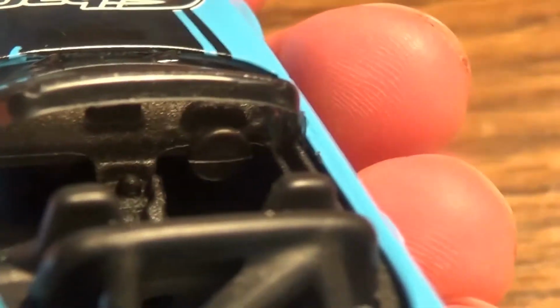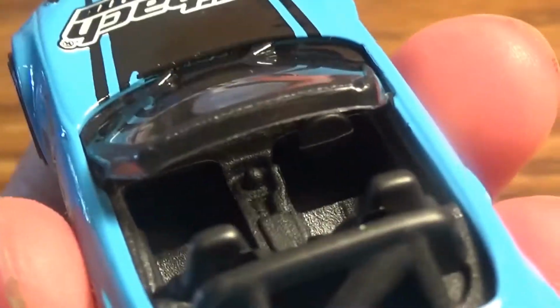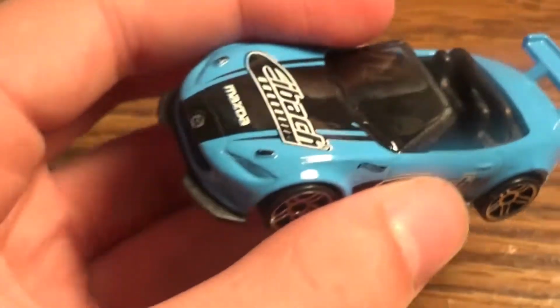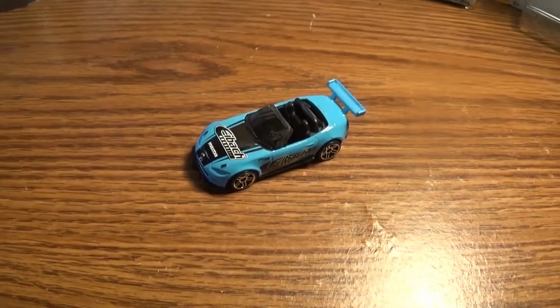The interior, since it's a roadster, I can take a look at it. Ooh! It's right-hand drive! So freaking cool. Appears to be pretty detailed inside there. There's a manual, so kind of a little roll cage around there. Yeah. It's all for the 2015 Mazda MX-5 Miata. So, let's go on to the next car.